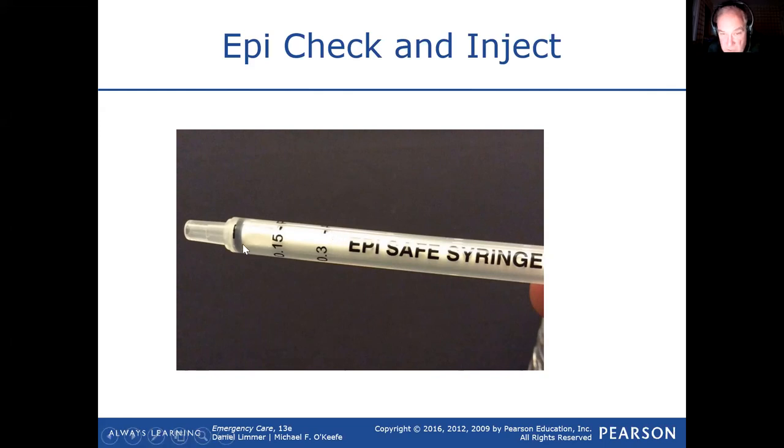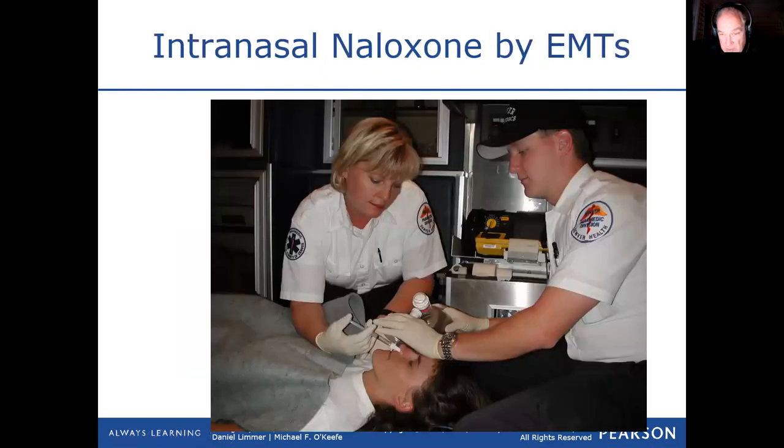But a regular syringe would have 10 markings. They'd have 0.1, 0.2, 0.3. So they'd have 0.1. They wouldn't have 0.15. They'd have 0.2, 0.3, 0.4, 0.5. So you'd have to know if you're giving the pediatric dose that you have to draw it between the 0.1 mark and the 0.2 mark. And there is a 0.15 that you would draw it up at. Okay. And again, I'll show you all this. Don't worry about it. I know it's a lot to look at pictures and stuff like that.